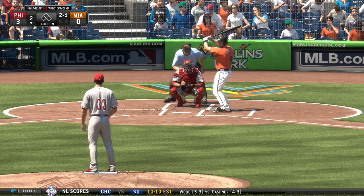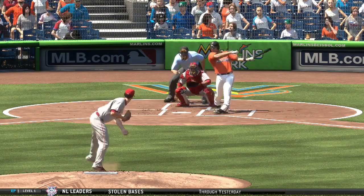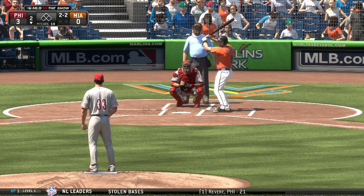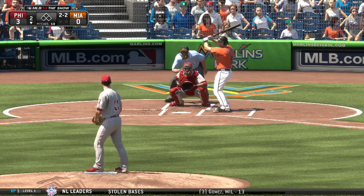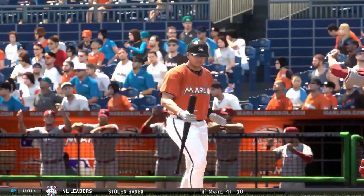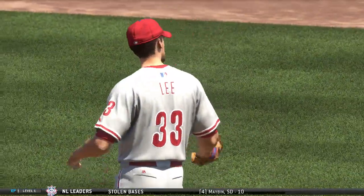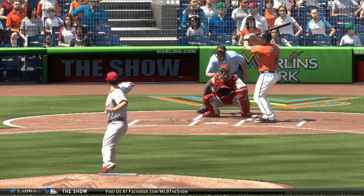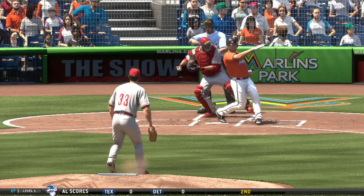Come on, Marlins! Now a swing, and he just fouls this one away. Fastball swung on and missed for the first out. And this is a two-seam fastball with a little bit of life to it. I mean, they'll often run east to west or vice versa, depending on the pitcher's handedness. He just had no answer for this one.